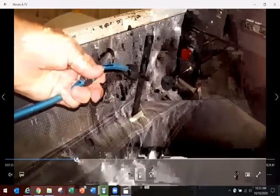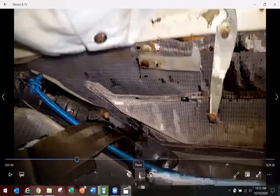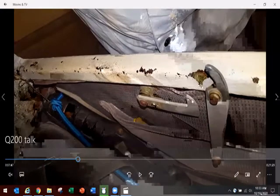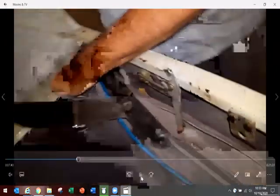Let's see what else I got. That's just my standard door lock. I don't know what I'm showing here. Oh, my survival knife. I got a little survival kit, so I can hack my way out. You can see this is part of the door lock and the door closing system over here. You can tell it's been used a little bit.